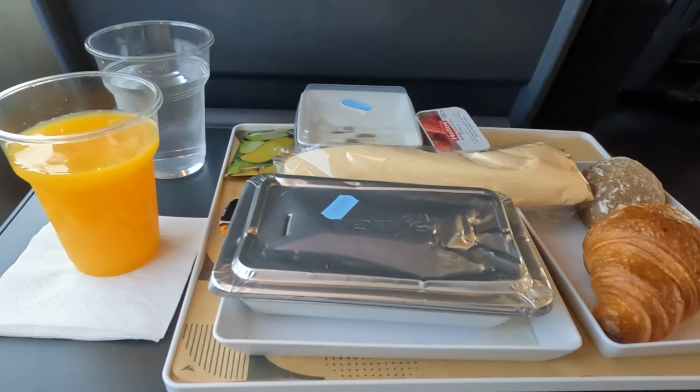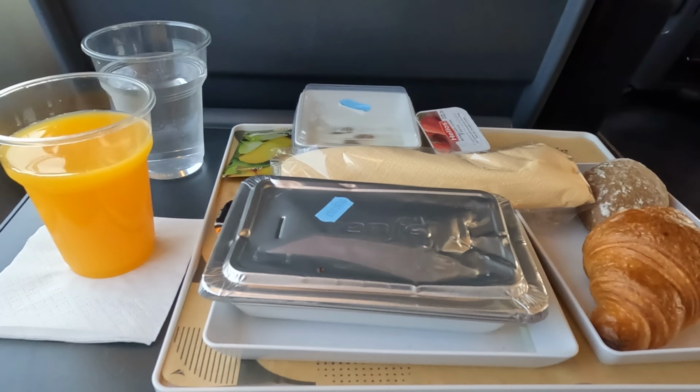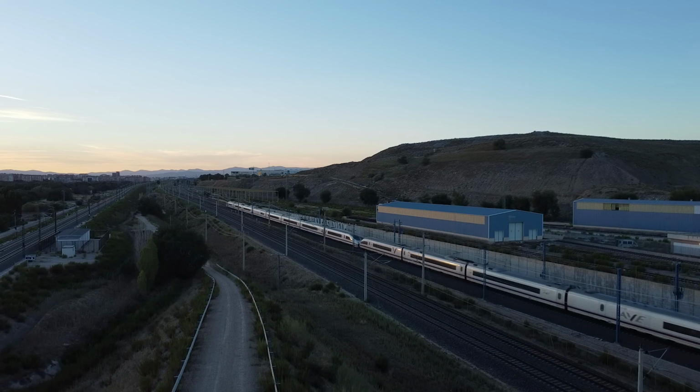Today, I'll be checking out this popular route in Renfe's highest offering, Comfort Class, and you'll see how not everything quite went to plan. Now let's get this show on the rails!